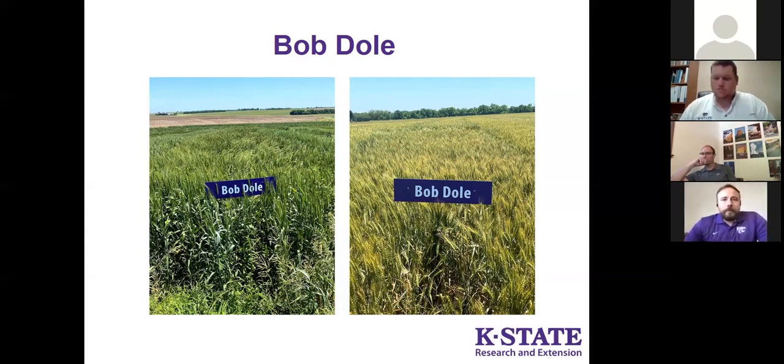So it's one that very rapidly came to the short list of many of the growers around the state after seeing those results. It has a very good yield potential, as we saw last year. Good on acid soils. It is a tall variety, so we need to be cognizant of that. It's going to be taller than the majority of the other varieties that are available, really. But it usually has above average straw strength.